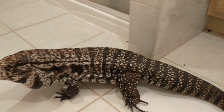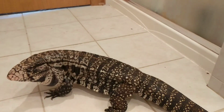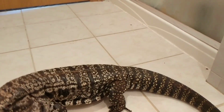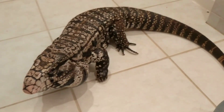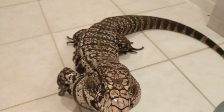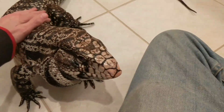He started out in a 4-foot cage, and then less than a year, he was in a 6-foot cage. And I don't want to say he's outgrown his 6-foot cage, but it needs some maintenance with all the humidity, and the wood's kind of degraded quite a bit. So he's probably due for a bigger, new cage soon.